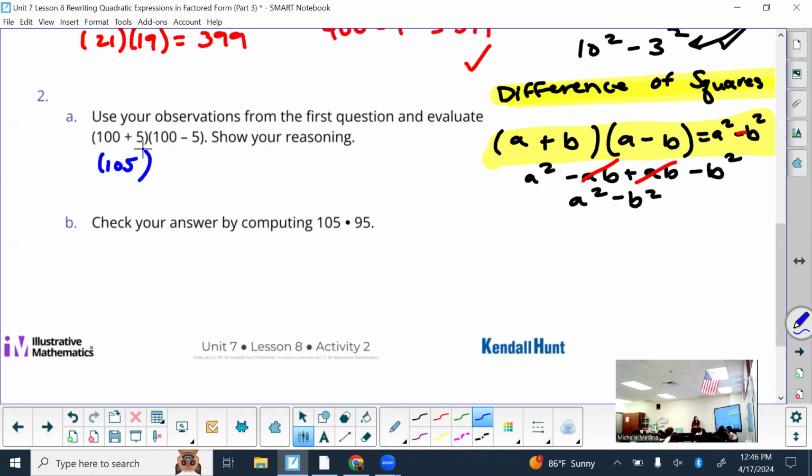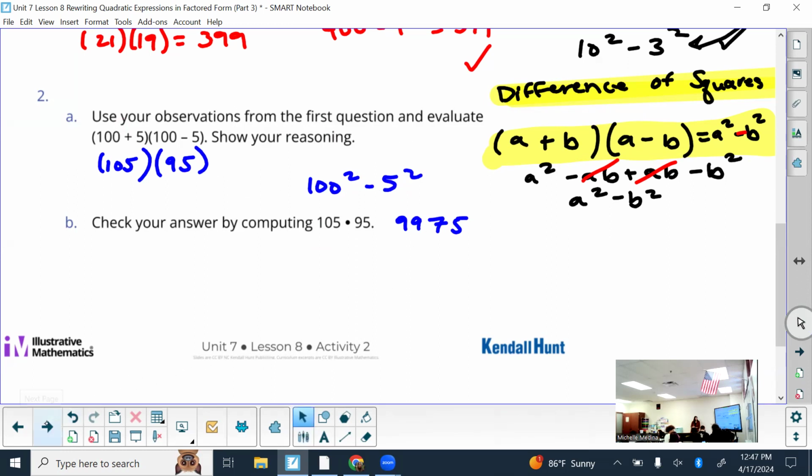100 plus 5 is 105. 100 minus 5 is 95. Multiply that together. That's the same thing as what this is doing. You get 9,975. All right, but this is equivalent to if I just wrote it as 100 squared minus 5 squared. Kind of related to what we already saw. This one's not really brand new information. We're going to keep going.